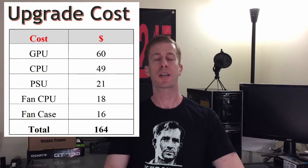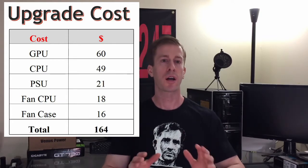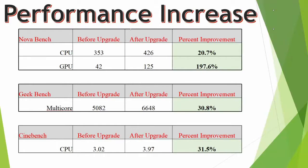When it was all said and done, I spent $164 in computer parts, and I did see a noticeable improvement across the 3 different benchmarks that we ran. For the processor, the lowest of those benchmarks showed a 20% improvement, with the highest showing 30%. The major bump was in the graphics card. That showed a 200% improvement, which is astounding for the $60 investment of just the graphics card.